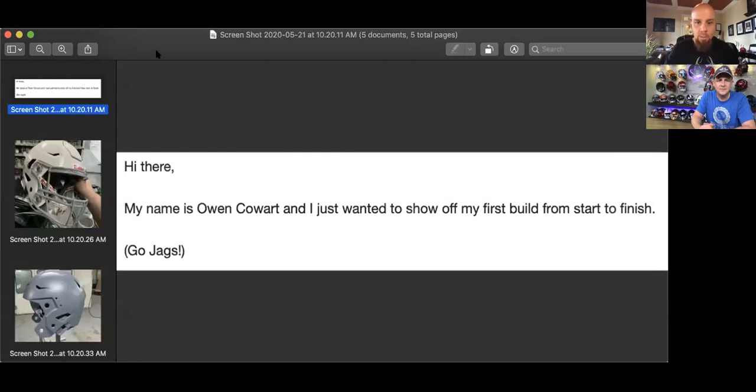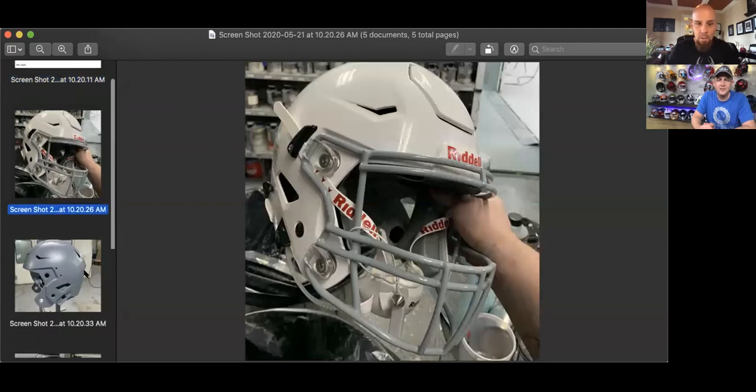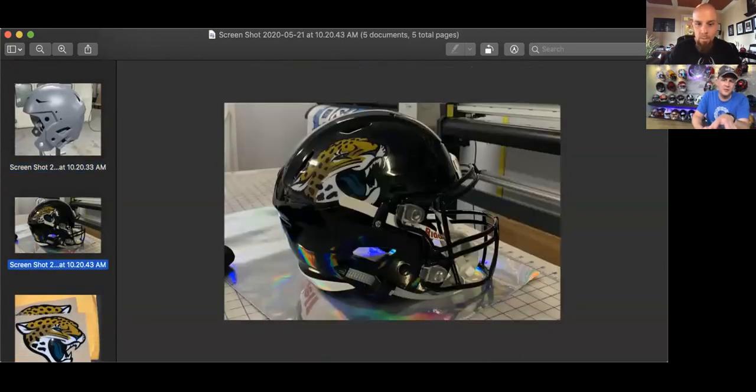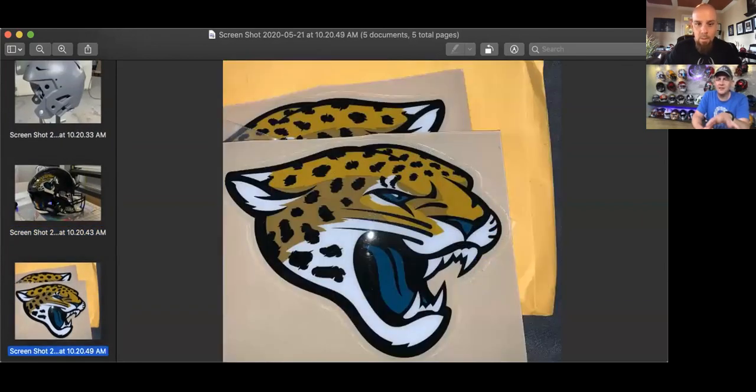Next up is Owen. He says, hey there, my name is Owen Coward. I just wanted to show off my first build from start to finish. Love to see the first builds. And I'm wondering, well, first off, this looks like he must be using, either he works in a shop with a paint booth, or it looks like he's actually getting his own vinyl cut.